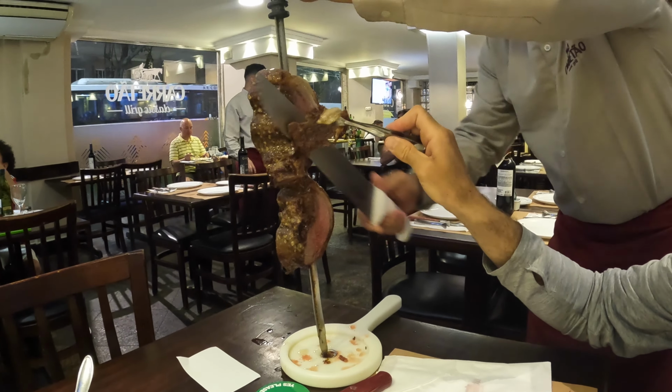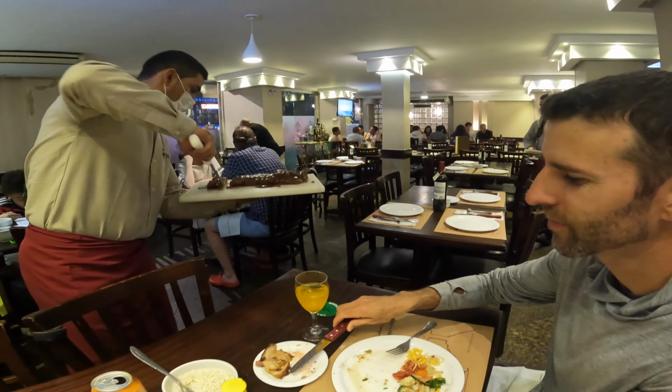For our last night, we had to hit up one of the most fun dining experiences in the world, a Brazilian barbecue.